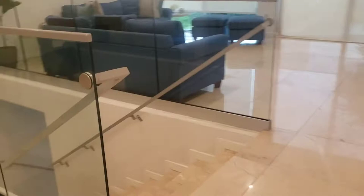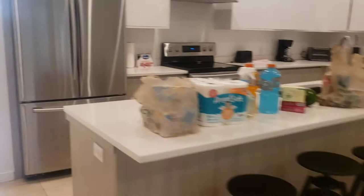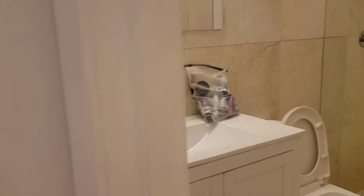Wow, how beautiful this place is. You come upstairs and you have the living room with a Juliet balcony, a nice big screen TV. It's an open concept. Here's the kitchen. Everything looks good. We went shopping for some stuff. And I'm going to take you now down to where? The bathroom. Here it is.